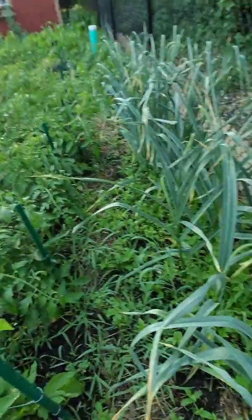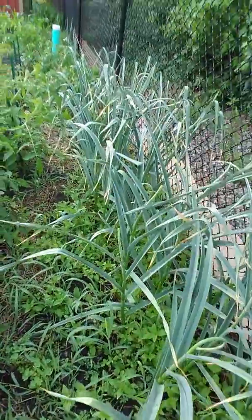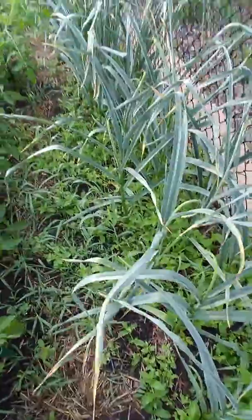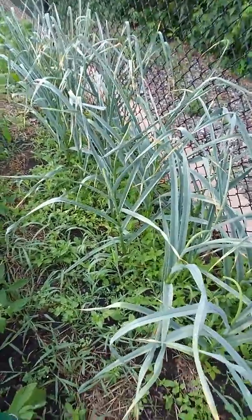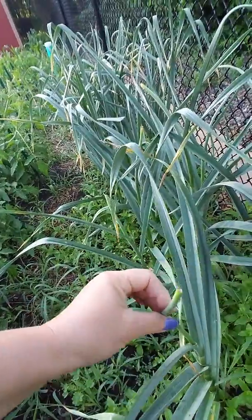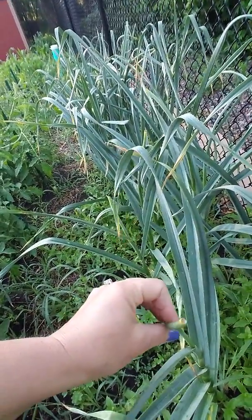Oh wait, I did forget something. Let's see if I can get back there. Way back here is the garlic. Now the garlic already has formed its scapes, and I've been cutting them off, and so this is actually the end of one that I cut off.